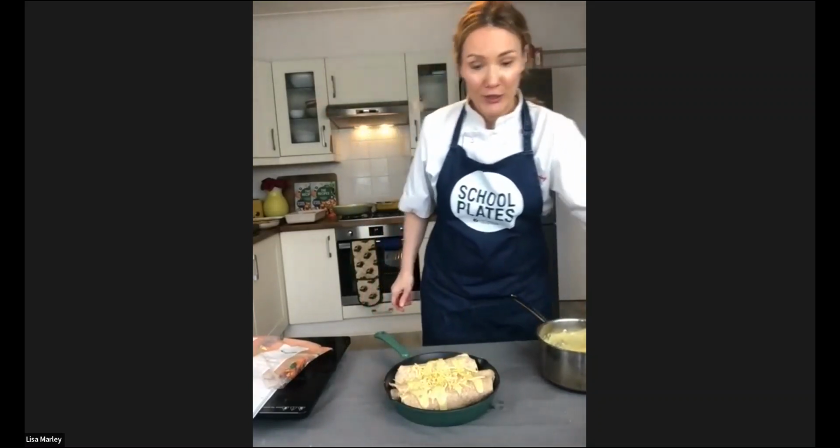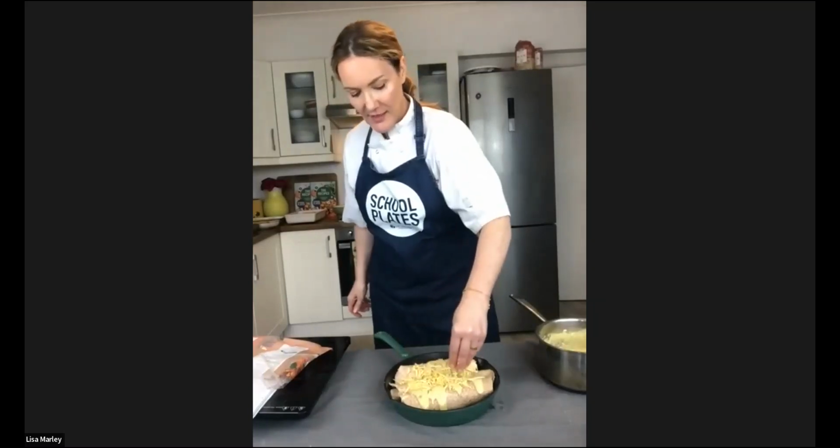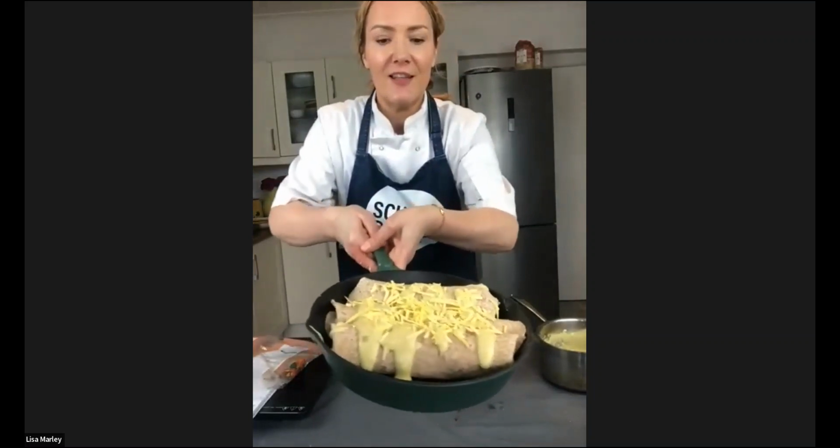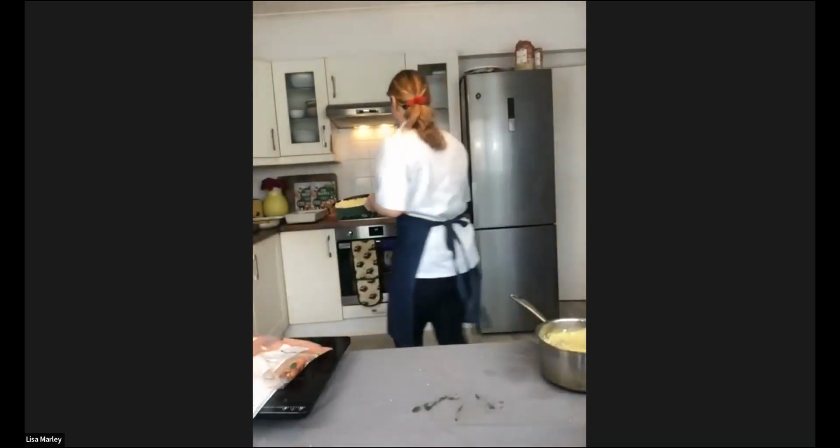These are really, really good. I've had to test them quite a few times, so I know. There you go, perks of the job. And then in the oven.